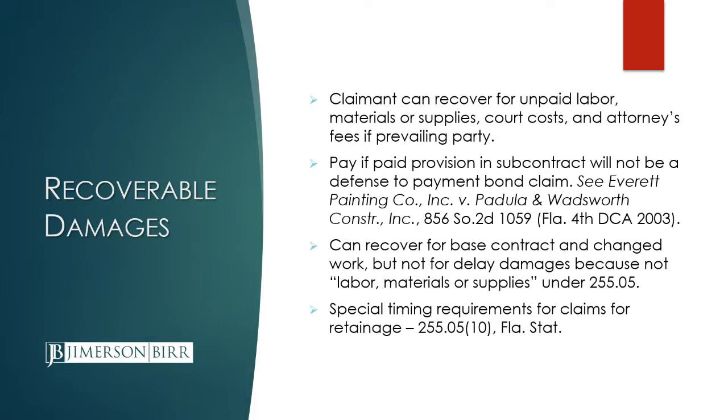You can also recover pre-judgment interest. So the interest, either based on your contract, if the contract has an interest provision, or based on the statutory interest rate from the time when the payment was due to when the recovery is made via judgment in the lawsuit.